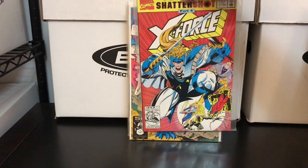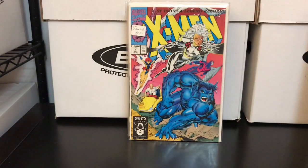X-Force Annual number 1 from '92. And then we get into this very famous run of X-Men Volume 2. Jim Lee, most famous for, I guess, or sold so many copies of this. And there were like, what, 5 different covers.